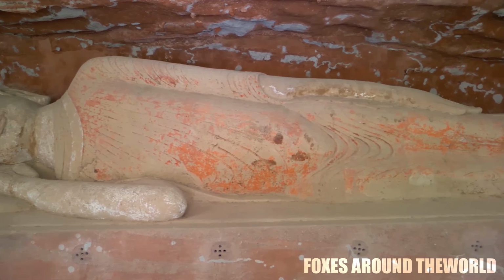In 2000, Bingling Cave was inscribed on the UNESCO World Heritage List as part of the Silk Road network of the Indian subcontinent, Central Asia, and China. Bingling Cave is one of the important tourist sites in the area, where visitors flock to enjoy the beauty of the surrounding nature and cultural exploration of its temples and Buddhist statues.